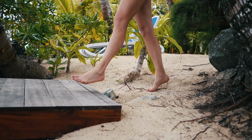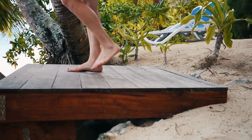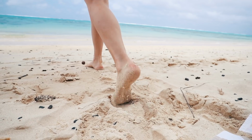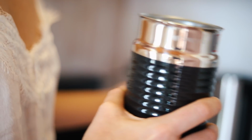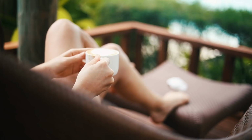What was really cool about the bungalow we were staying in as well is that it had direct beach access. So we just took these little stairs down to the beach. You also had snorkeling gear in your room, so then you could take that, go snorkel right a few steps from your room. It was really awesome. They also had a coffee machine, an espresso to be exact, which you can never get enough coffee, even if you're on vacation. I always need my cup of coffee.